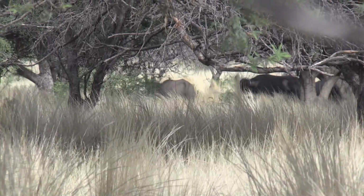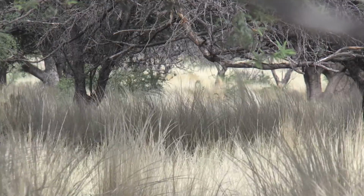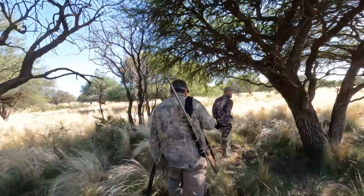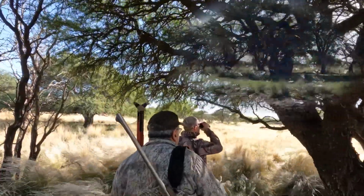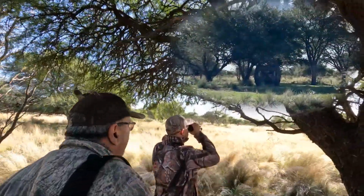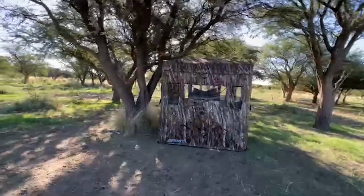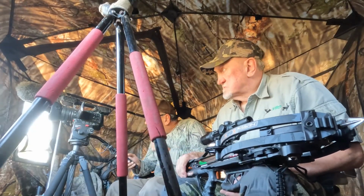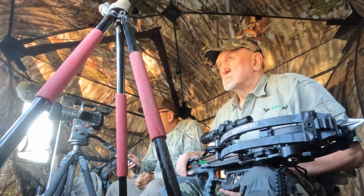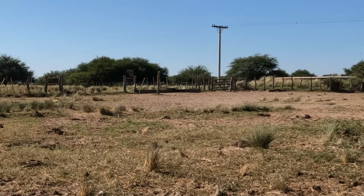After a couple of unsuccessful stalks, we decided to wait them out at a water hole. Manuel had set up a pop-up blind near a favorite watering site. After checking out the site to make sure no buffalo were there, we moved in to get set up. This watering site was also shared by some of the ranch's cattle, and of course a lot of other wildlife.